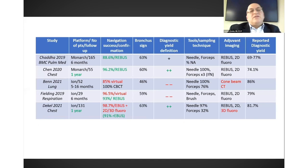This is a summary of the studies that I showed earlier, and I've adapted this from Tim's. So I have to give Tim some credit for this slide. You can see here, when you look at all the studies, for the most part, other than Krishna's or Ben's study in 2021, Bronchosign about the same, their navigational success or confirmation, all very high, 85 to 90, 95%, depending on how you look at it. And if you look at their yield, it's all floating around the same number.